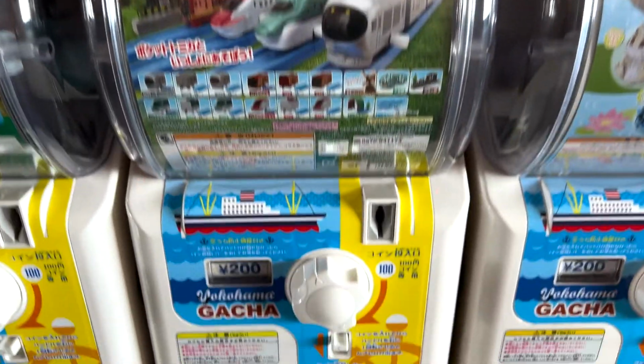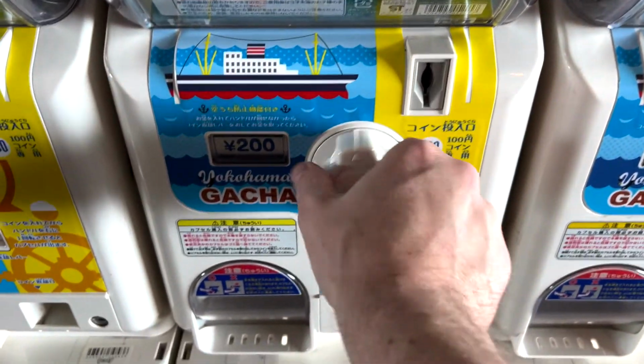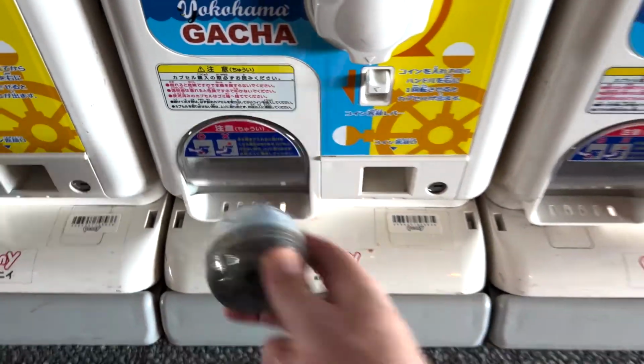But the highlight of my day was the Gacha Gacha machines. They're called Gacha Gacha because that's the sound the crank makes when you get the toy out. I didn't think that was the official name until I saw this sign.